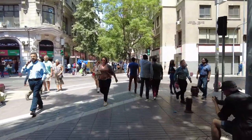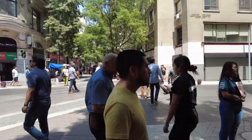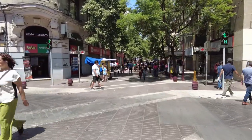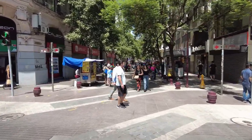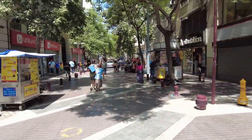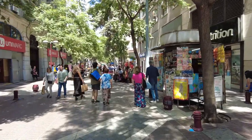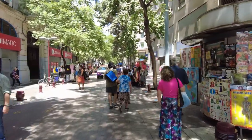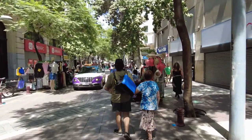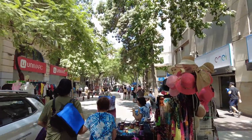At least the businesses I've noticed, they don't close in the middle of the day. At least I haven't seen any that do, which is definitely different. I don't know what I was expecting. I was coming here from Argentina and I expected that there would be a lot of similarities, and there are some similarities, but there are a lot of differences too, and that's cool. That's obviously one of the best things about traveling around to different countries, figuring out the differences between them.